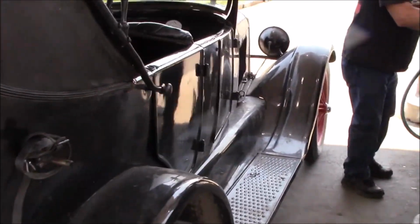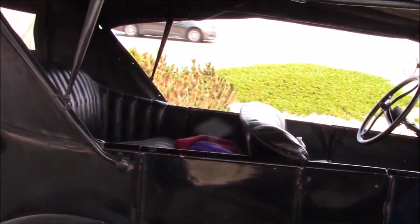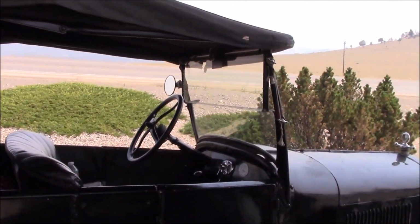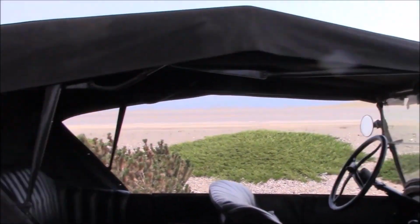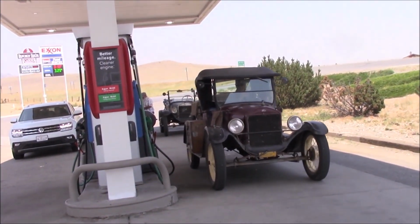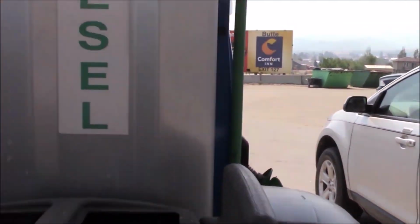Now look at that, kids. That's the real deal there. This is what all the well-to-do people in Montana were driving around in 100 years ago. How old is this one you got here? 1926. 1925. Yeah, I saw the other one wheel in. They must have not needed gas.